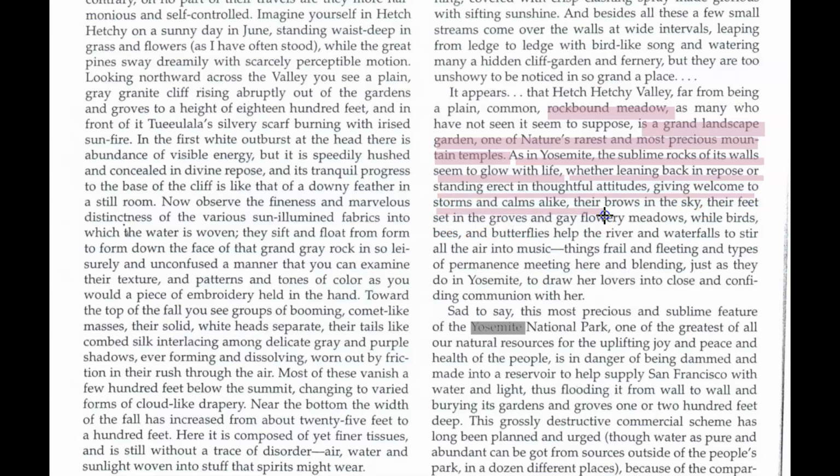And so here's a description of the grand walls. Look how poetic it is. Their brows are in the sky, their feet set in groves and flowery meadows, while birds, bees, butterflies help the river and water to stir all the air into music, right? So there is this commotion of nature. We have birds, bees, and butterflies creating sounds, water creating sounds. Everything is blended to form a musical tune.